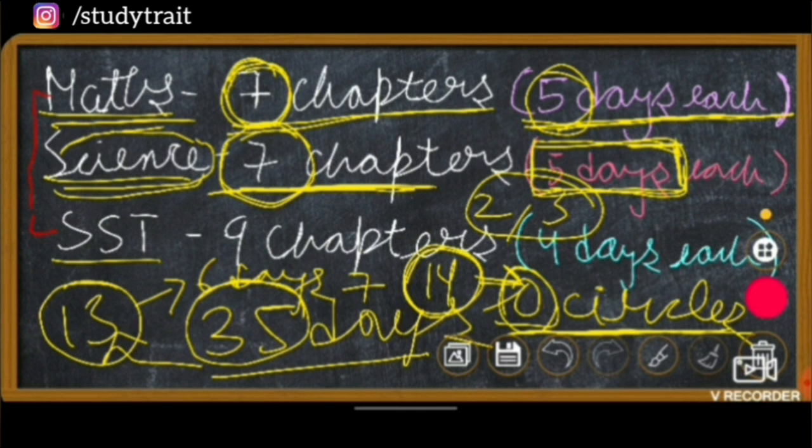You can adjust your chapters' timing. Like our environment chapter, you all know it is really very easy, you can complete it in 1 day, and if you're lazy you can complete it in 2 days. So take those 3 or 4 days from there, from environment, and give them to magnetic effect, or you can give them to carbon and its compounds, or periodic classification, or other chapters like electricity and all.